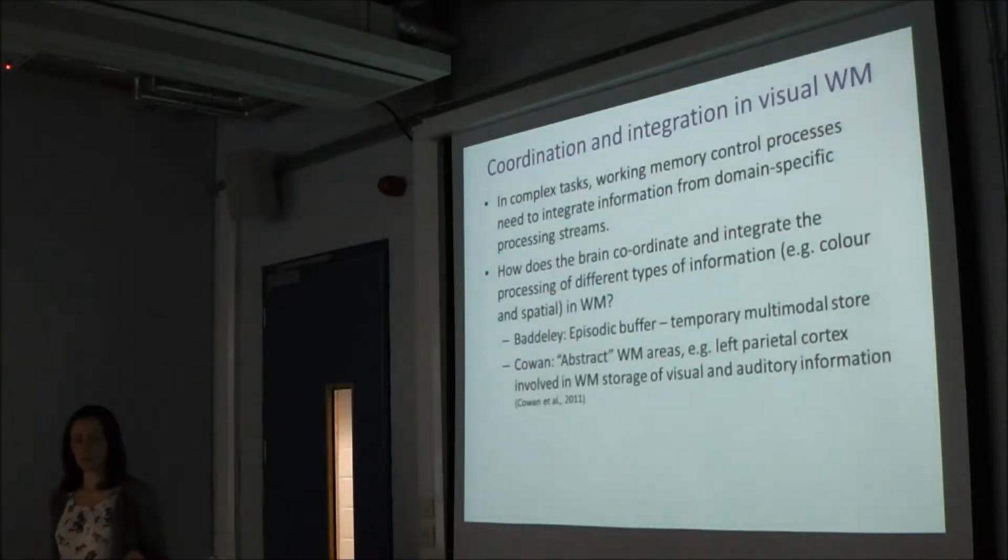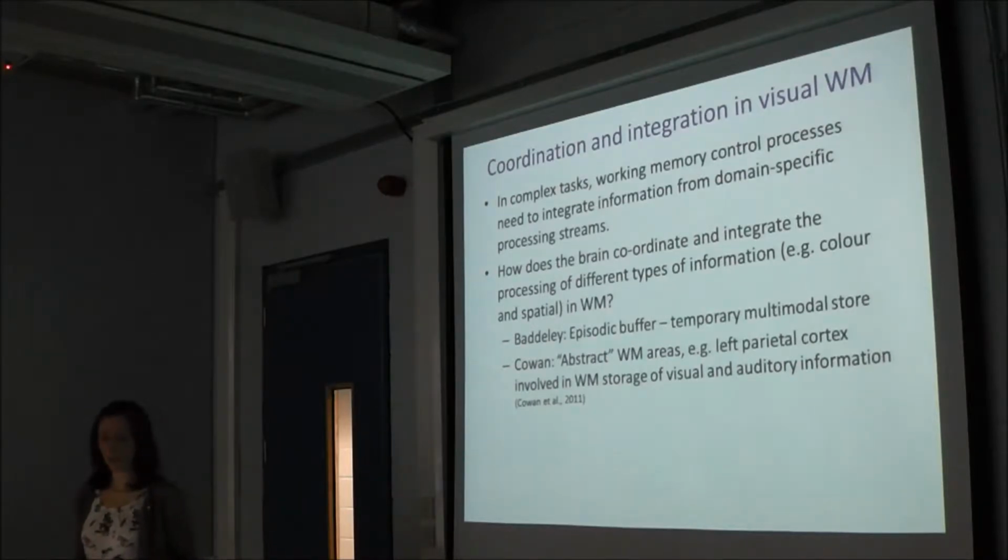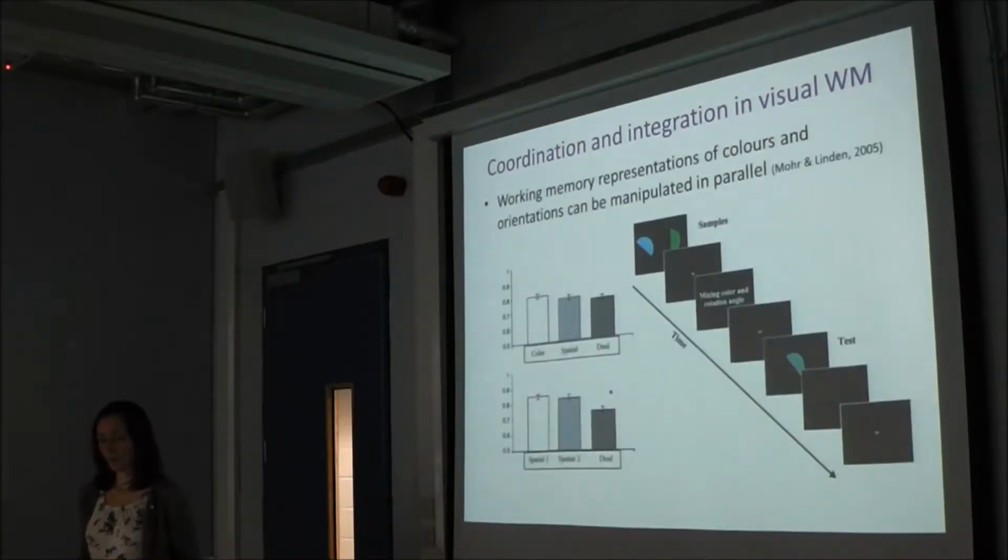Both models that I discussed previously of working memory don't really specify how information can be integrated, and both of them seem to specify that there's an extra store, a temporary store where you combine information, so it holds both types of information from different domains, but they're pretty vague on it.